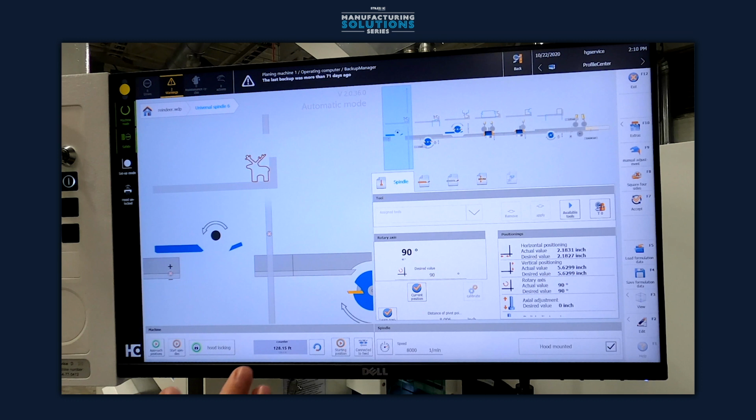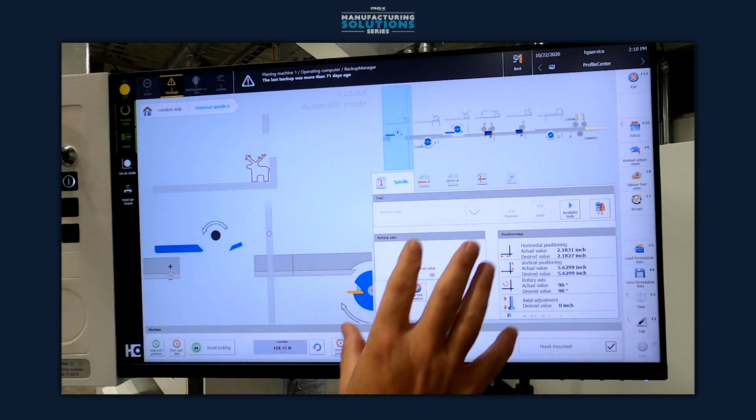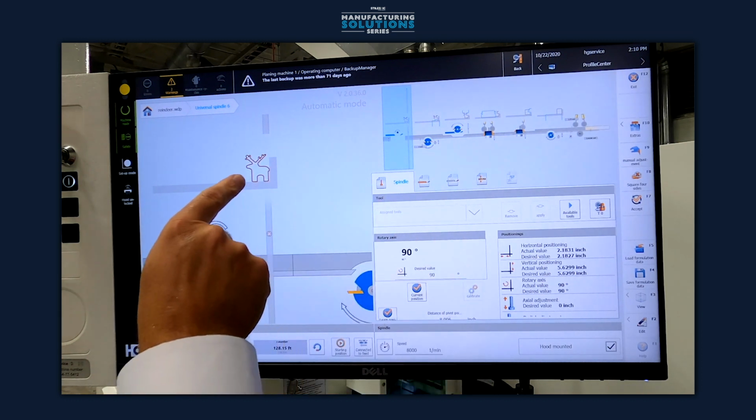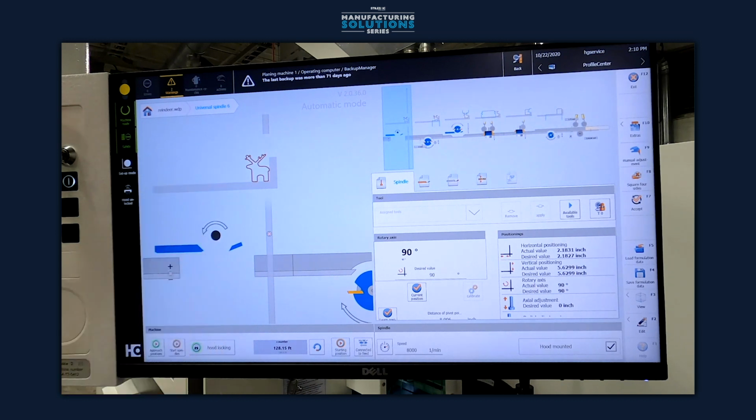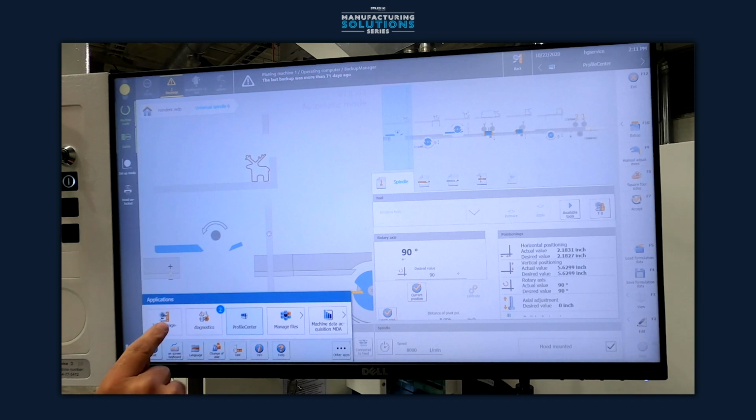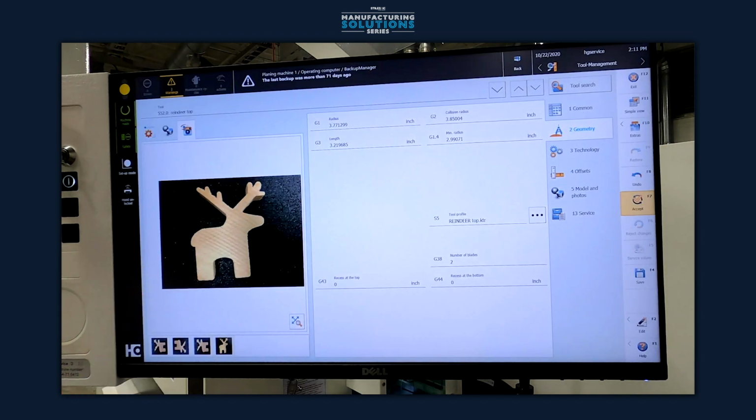So as you see here, you see a lot of graphics. But more importantly, if you look here, you see a profile. And that profile is very unique because that's a reindeer. So we're going to walk you through how we manage the machine setup to produce very intricate type profiles such as the reindeer. So the first thing I'm going to do is come over here. I'm going to go to our tool management. Here's the profile that we want to be able to produce.